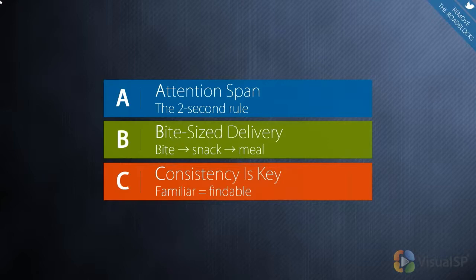The B is for bite-sized delivery, and I was just talking about this before the session began. This is really how we deliver content. The old way of thinking used to be, hey, we just put a bunch of content on a page, and we want to minimize clicks, right? We don't want people to have to click through. But today, we're so fragmented and so bombarded with information overload that we really want things in really small pieces. If you think about how apps are designed, we want it clean, and we want to deliver things in this bite, snack, and meal format.